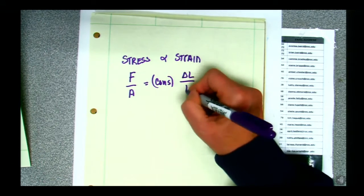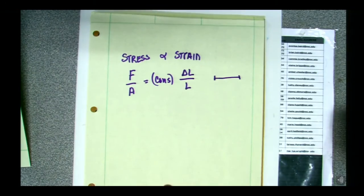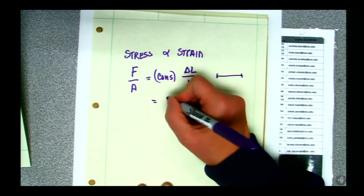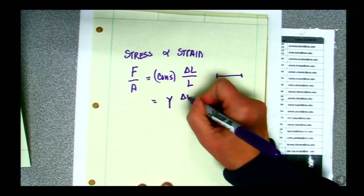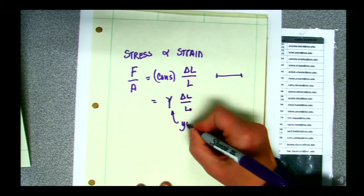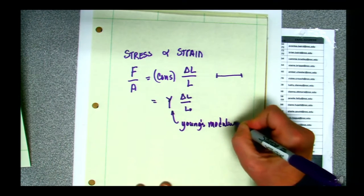If I am doing one dimension, like pulling on a rope, for example, that constant becomes a Y. I can look it up because indentured servitude is alive and well. It's called graduate school. And there's some poor soul out there measuring these things all the time. And this is what's called the Young's modulus. And that's going to give you the behavior in one direction of a type of material.